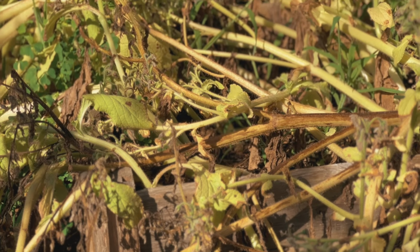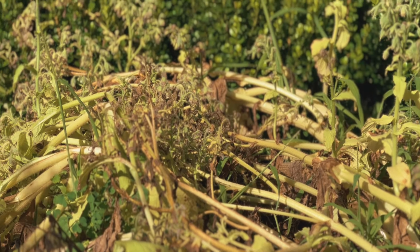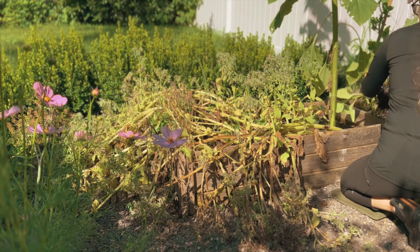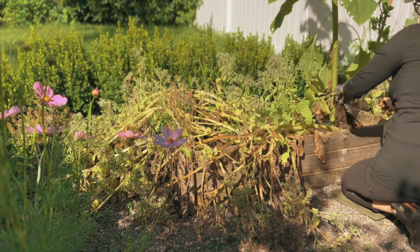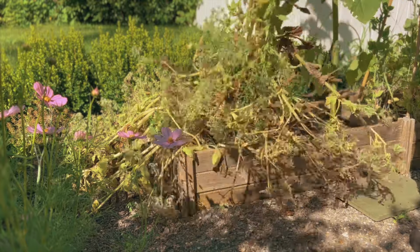I'm a little surprised at how quickly this garden is beginning to show that she's tired this year. I almost feel as though this summer happened in the blink of an eye, and it wasn't too long ago when everything was just in its peak.